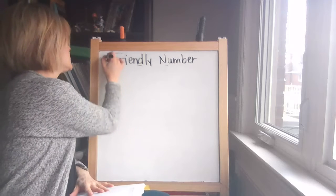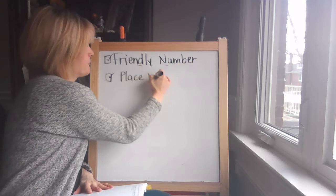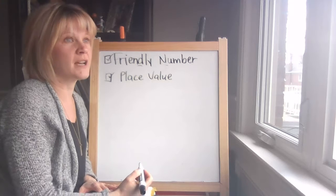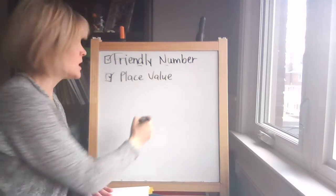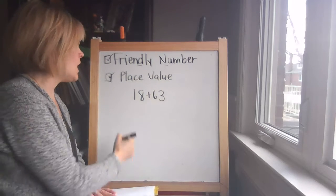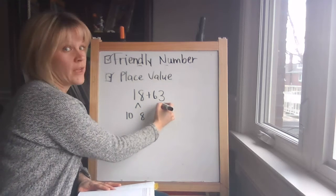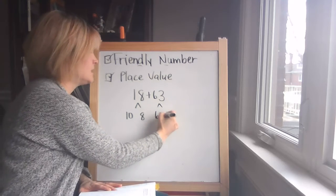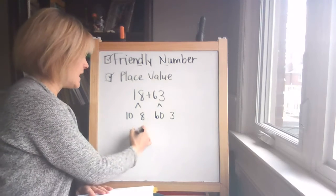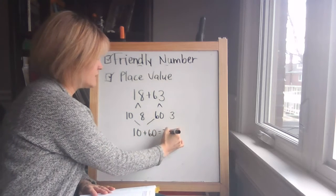You also might use a strategy that we know called place value. And place value means that we break numbers down into tens and ones, or hundreds, tens and ones. So again, using the same question, 18 plus 63, I know that 18 is composed of a 10 and an 8. And I know that 63 is composed of a 60 and a 3. So then what I can do is add those friendly numbers together. I can add the 10 and the 60 together and end up with 70.